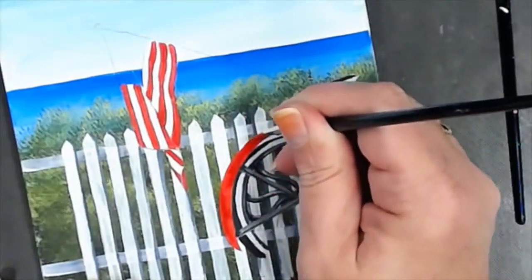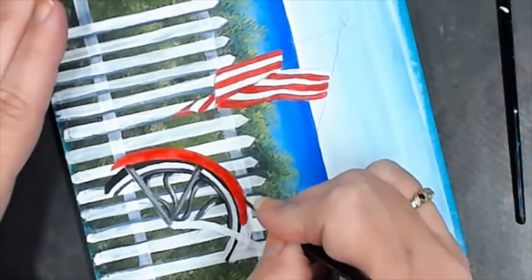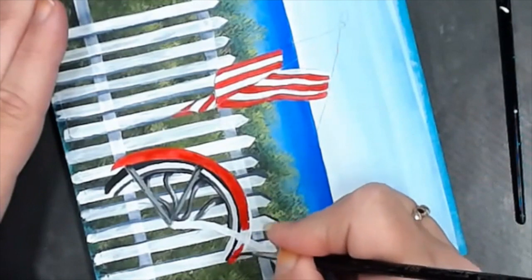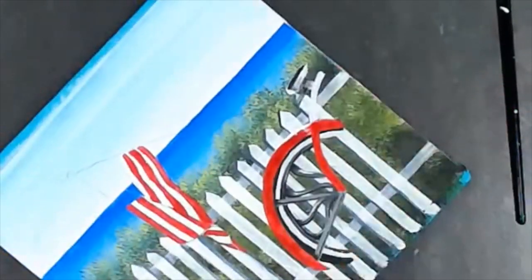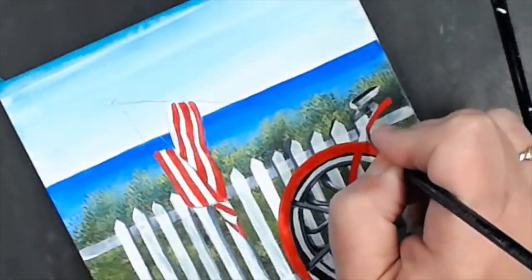I try not to add too many details, but you know, details really make it, you know what I'm saying? Well, make or break a design. I don't know. I think some people get too carried away with the details. That's not me. That's not you. Not me.